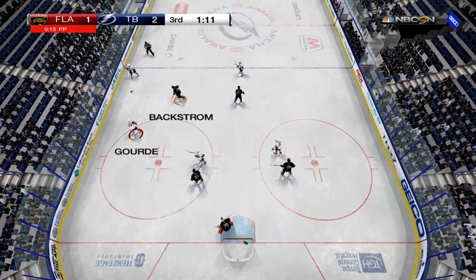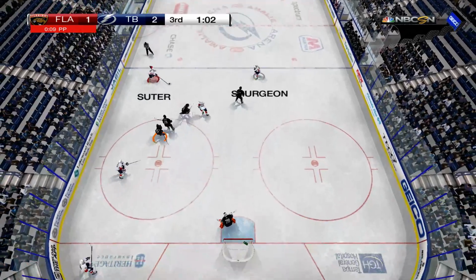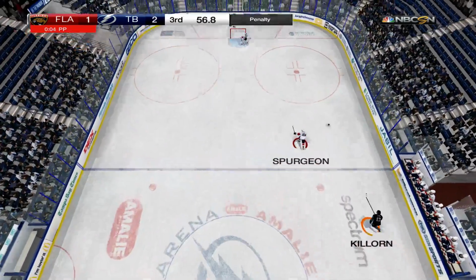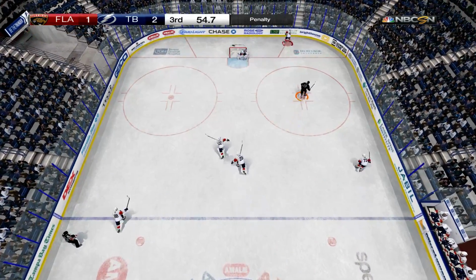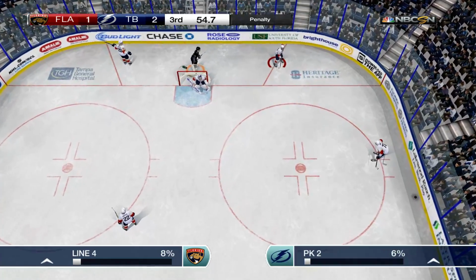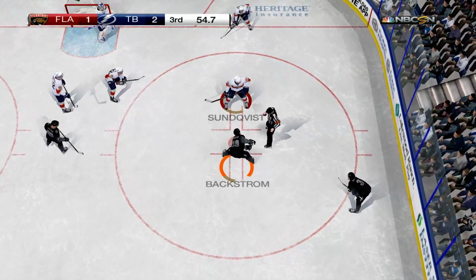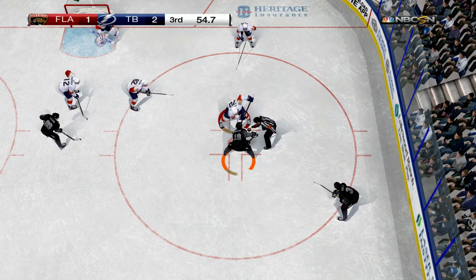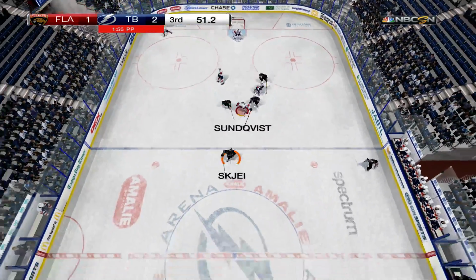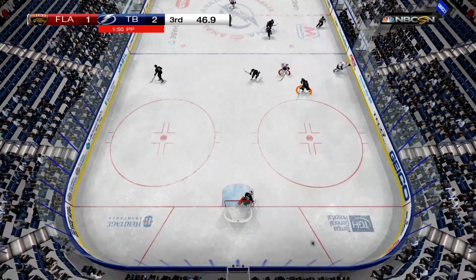Florida. Goulet. Snaps the shot. That's blocked. Delayed call. Puck cleared out by Braun. Suter will get the gate for hooking. Both sides are now playing with four players. That'll make some interesting matchups. Playing four on four, look for the defense to jump in the play. Carpenter. He dumps it in.